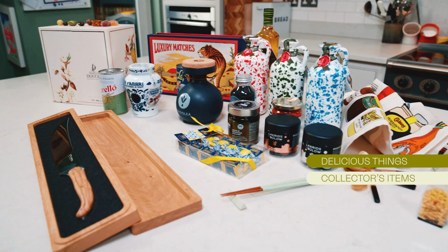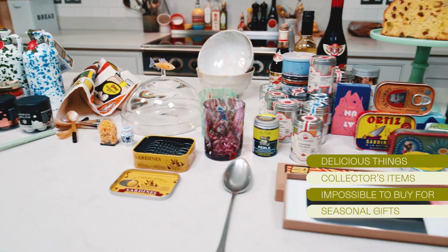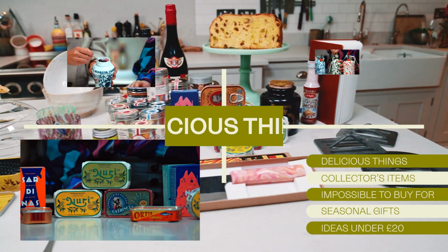So there's obviously so much to choose from at Sous Chef that I've divided it into 5 nice categories. Delicious things, beautiful collector's items, gifts for the impossible chef to buy for, some seasonal gifts, and then some really quick, easy gifting under £20.